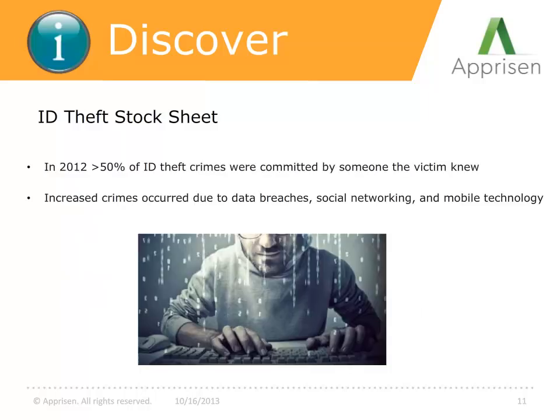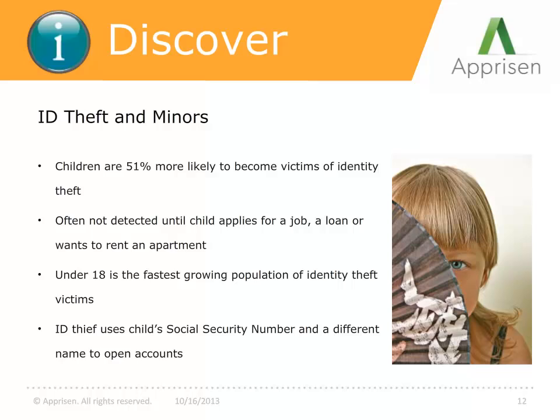Over 50% of the identity theft was committed by someone that the victim knew, and there's been a big increase in data breaches, social network, and mobile technology.